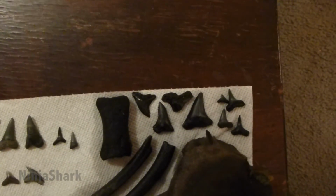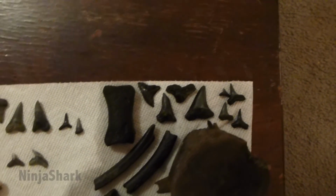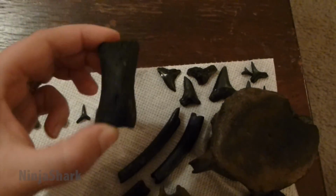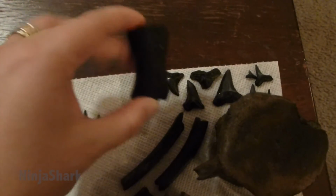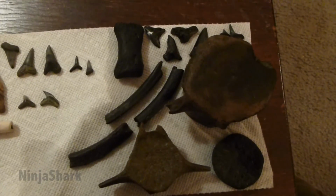And then as far as the teeth go, he was able to find a couple Hemis, a mako, and a few other teeth. And this bone here, we're not really sure exactly what bone it is, but it's definitely a bone. So he was definitely on top of finding the bones.